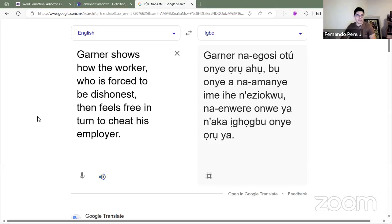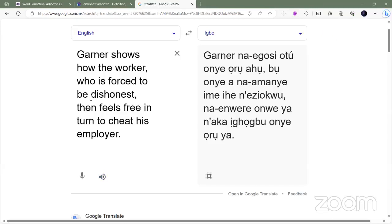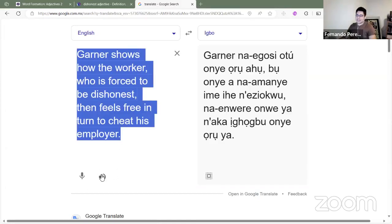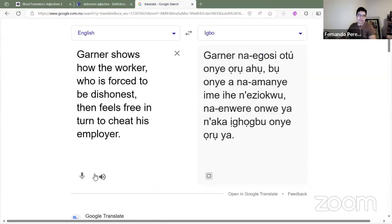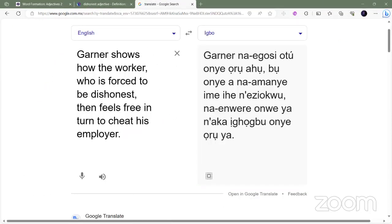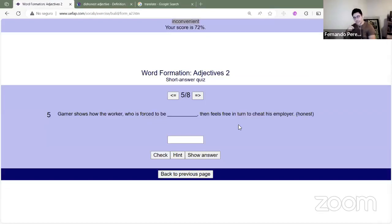cheat his employer. Did you hear the dishonest? Yeah. So that can help you. To choose any random language? Okay. So you focus on the listening. This tool is the best tool to practice your listening. Ignore the translation. That's a random language, but you can listen to the pronunciation. Dishonest. In the sentence. That's a good help for you to practice. Also, it's suggested for people who have problems with pronunciation and reading, you can help yourself using Google Translate.